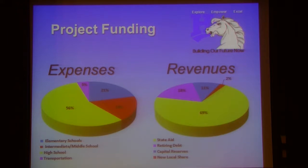Basically, for the expenses for this project, the pie chart to the left will tell you where the money is proportioned throughout the district. At this point, you can see, obviously, the secondary, the high school, and the middle school have the larger price tag, because that's the allowable aid that we could possibly see in a five-year period from the New York State Education Department. The question is, if we did not do this project, what will happen to that money?